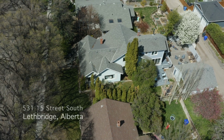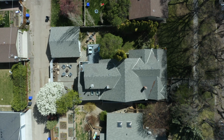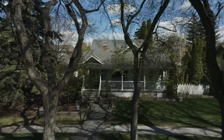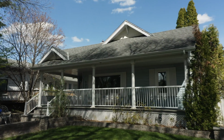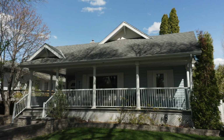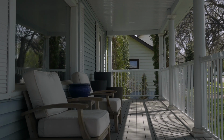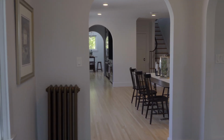Welcome to 531 15th Street South, a gorgeous two-story home built in the 1930s that has been extensively renovated and upgraded with only the highest quality products. Yet it feels like you're entering a time period where arts and entertainment were the focus. As you enter, you feel just that. This home was designed around entertaining and they left nothing out.